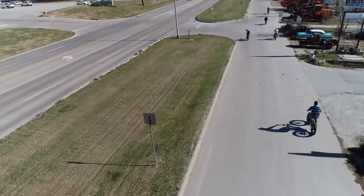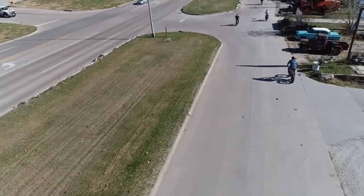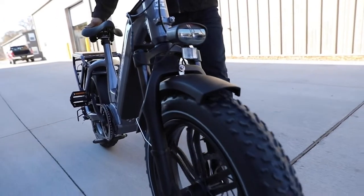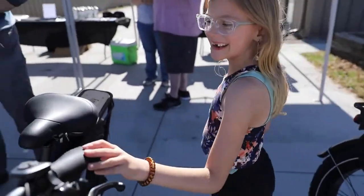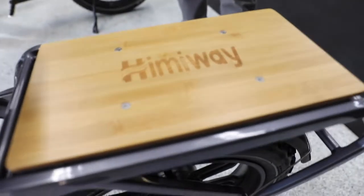Himiway also makes a couple models with 20-inch tires. The Big Dog is one of them. It's got front suspension, the same large battery capacity that we've come to expect from Himiway, and this awesome bamboo rear rack.